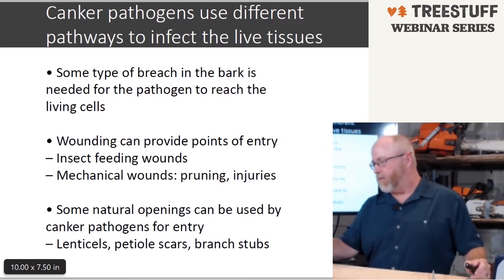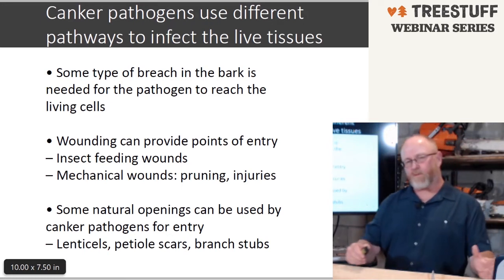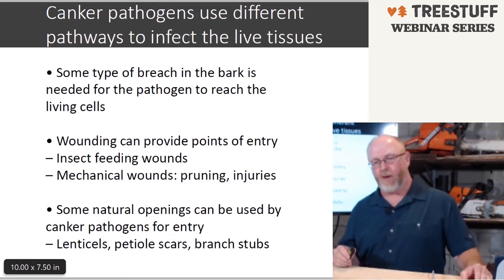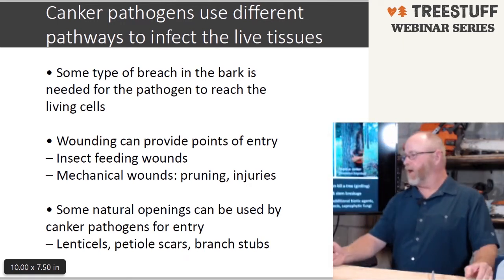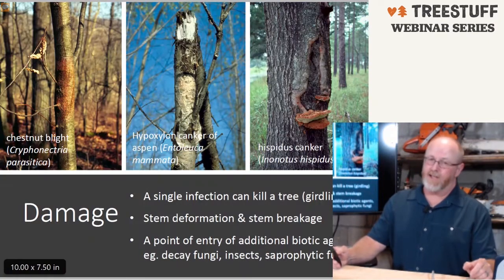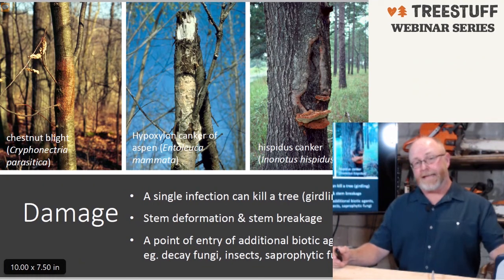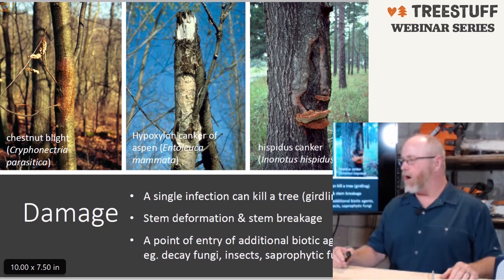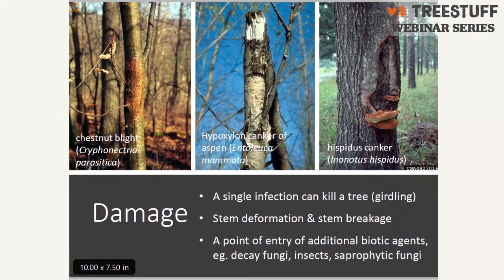All right, kind of what we just talked about: lenticels, petiole scars, branch stubs, all stuff that we have to be aware of when we're dealing with a high-pressure area. Some of the damage, chestnut blight, you can see some of the cankers on the screen. A single infection can kill a tree. Depending on where that infection penetrates the tree, if it's in the main bole, it can kill a tree. It can cause a gall, a deformation, stem breakage, all kinds of things that could happen because of where that pathogen enters the tree and causes problems.